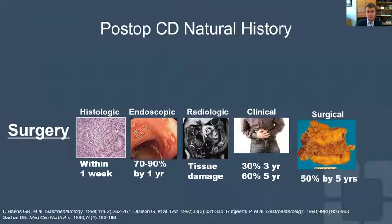We know that surgery is not curative for Crohn's disease. In fact, most individuals following resection will experience a Crohn's disease recurrence. The data suggests that the majority of individuals, even within 1 year after surgery, will display endoscopic evidence of disease activity. This is followed by subsequent development of recurrent clinical symptoms of Crohn's disease and repeat surgery in up to half of individuals within 5 years.